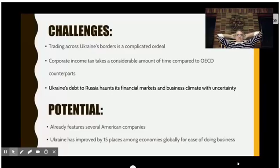Corporate income tax takes a considerable amount of time compared to their OECD counterparts, and the debt to Russia is a major consideration with doing business with this country as well. A recent World Bank and International Finance Corporation report revealed that Ukraine ranks 137th among 185 economies globally on the ease of doing business. But this is up 15 places from the previous year, so that shows potential that they are at least improving.